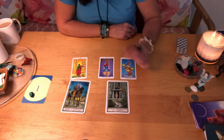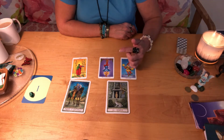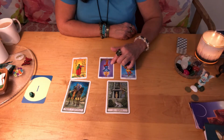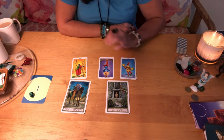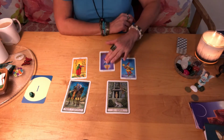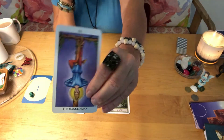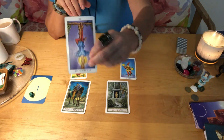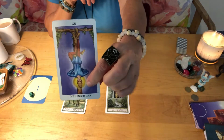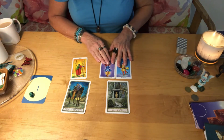So sometimes this is self-imposed, like you take a time out from activity to look at things from a different perspective. Sometimes this is imposed by the divine. It's like, okay, you need to stop, take a time out, and look at things from a different perspective. If you notice this light coming down here at the end of his head, that means by taking this time out and looking at things differently, you come up with the bright idea, or the answers come to you. So that's what the Hanged Man is pretty much about.